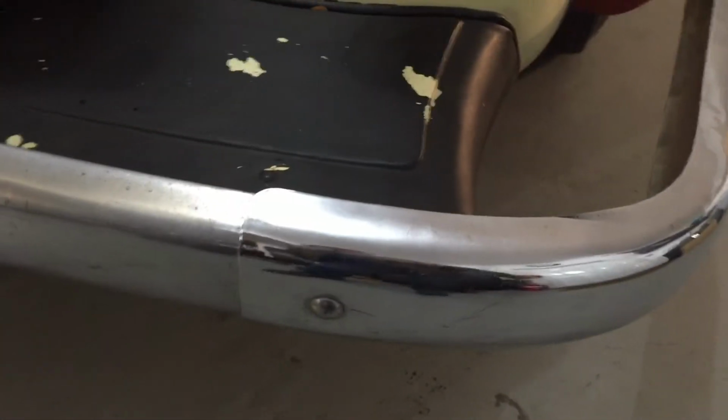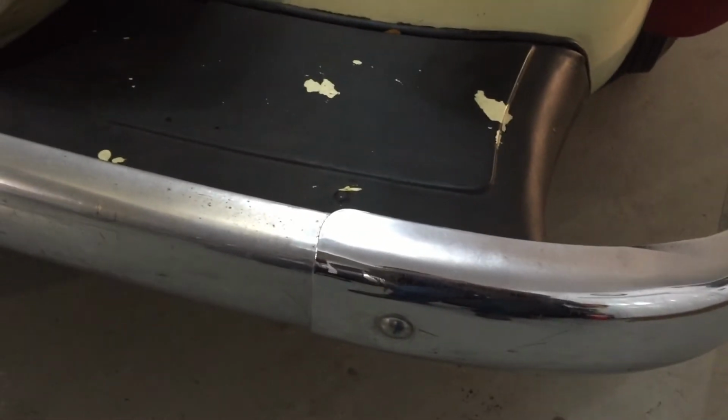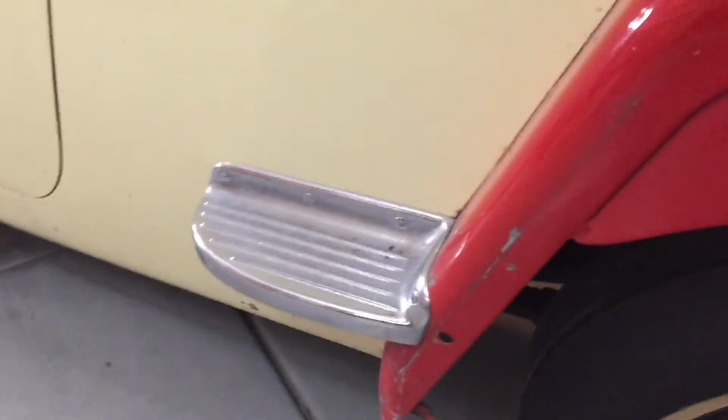This rear bumper is in really good shape. It could be re-chromed, but I looked at the back side of this and somebody torched it off. So this bumper as a set for a wagon would be great, but it won't be able to be reused for a Jeepster. Not sure what these brackets were from. It's got holes drilled as well as drilled in these.